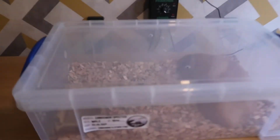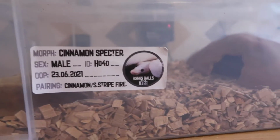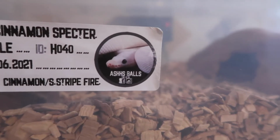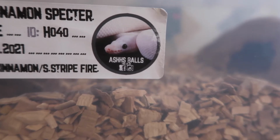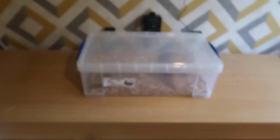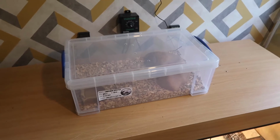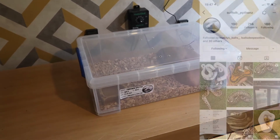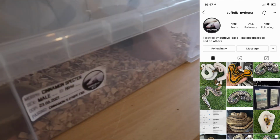So this guy we won from Suffolk Pythons, and he's a Cinnamon Spectre. Now it says here Ash's Balls. That was his old name, or his old Instagram handle. He's now changed it recently to Suffolk Pythons. So we'll put the handle in one of the corners of the screen now, so you can see it and check it out. It's definitely worth doing and giving the guy a follow.